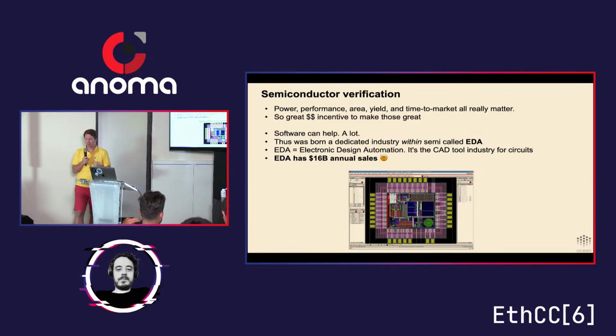But if you think about it, if I'm a design team designing chips, there's maybe 10 people, 30 people, 50 people max. Maybe you've got 3 months, 6 months max to design and ship a chip that has 20 billion transistors, right? How the heck do you manage the complexity of that? You're not going to do it manually, right? You actually do it with software. And it's not just getting the thing out the door. You've got to minimize power. You've got to maximize performance. You've got to minimize area. You've got to maximize yield. And you've got to do it all while hitting the time to market. And that counts for a lot, right? So there's a huge dollar incentive to make those numbers great, right? People are willing to spend a lot of time and money to do this.